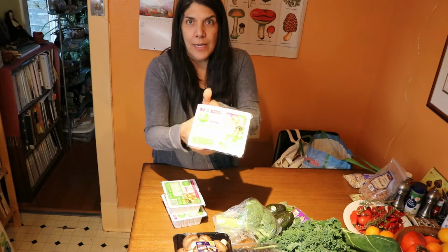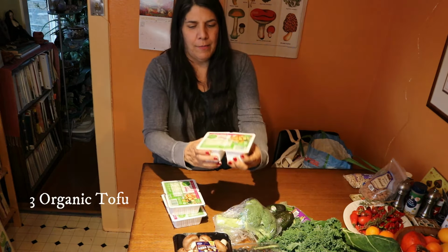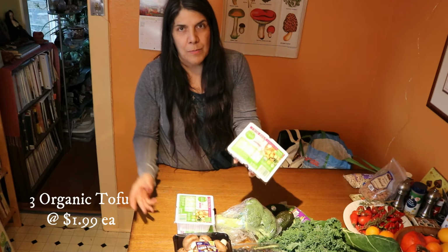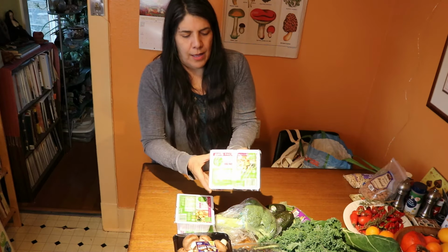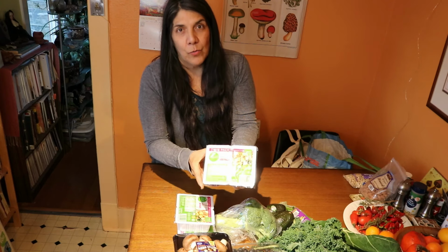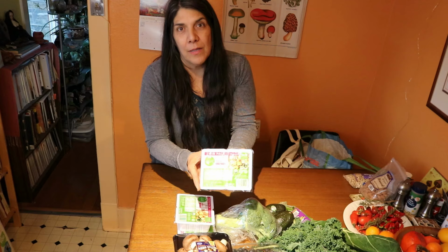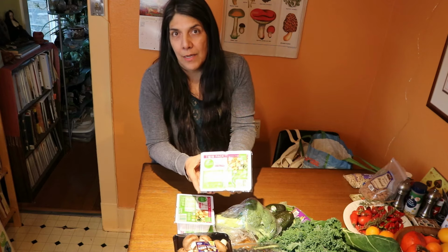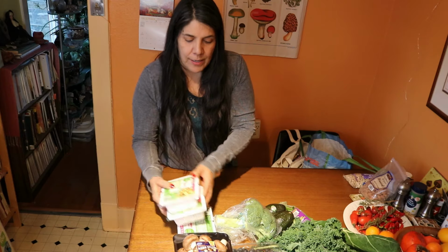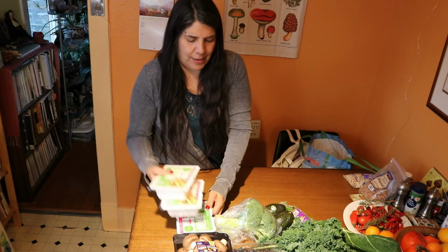I got 3 packs of tofu. This is the biggest one that they have at King Soopers, which is my local Kroger store. And these are like $1.99 each, so that's a really good price. I think that's probably the best price around, and sometimes they go on sale, so they're even cheaper than that. But we eat a lot of tofu, so I got 3 of these.